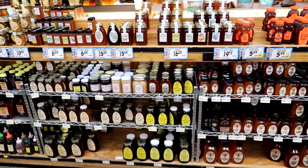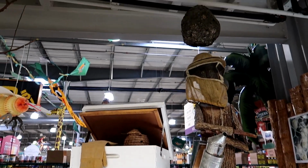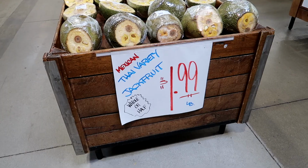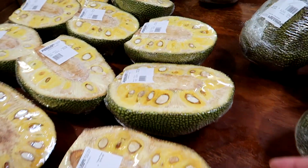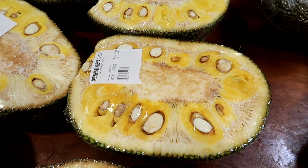The honey section here, all these different types of honey. A beekeeper made out of a log. There's beehives hanging up here. Oh, and look at that bee there collecting honey. What is jackfruit? I don't know that I've ever seen jackfruit before. Very interesting looking. It's got these big seeds in it.